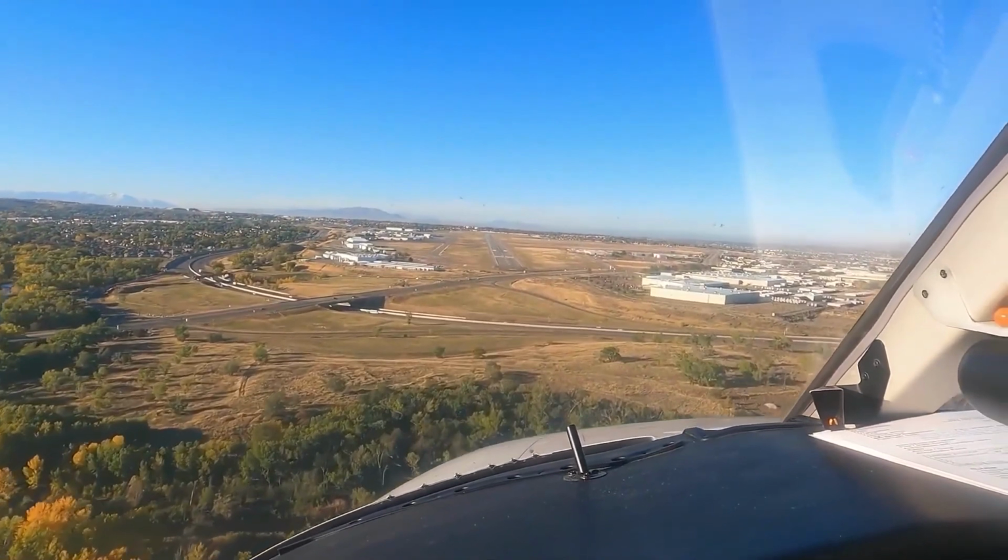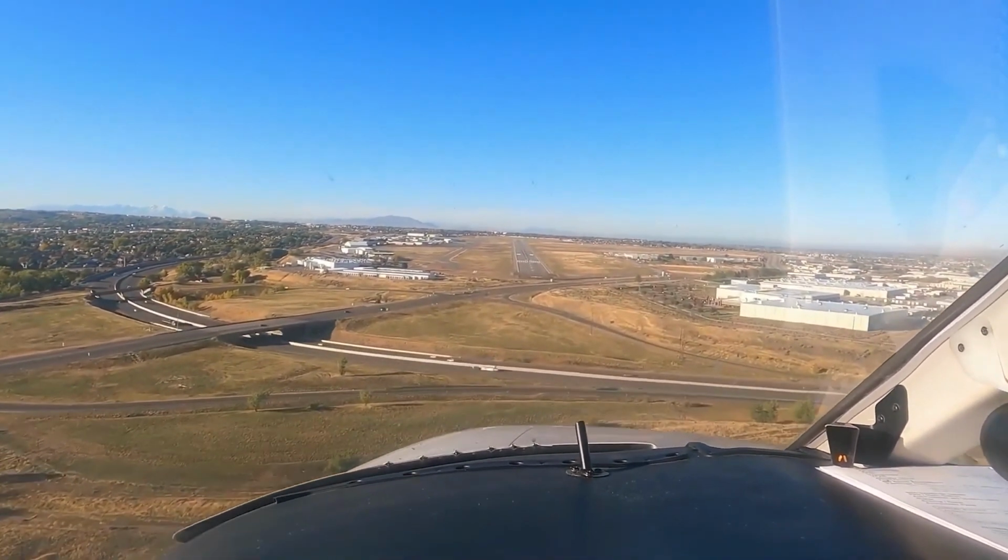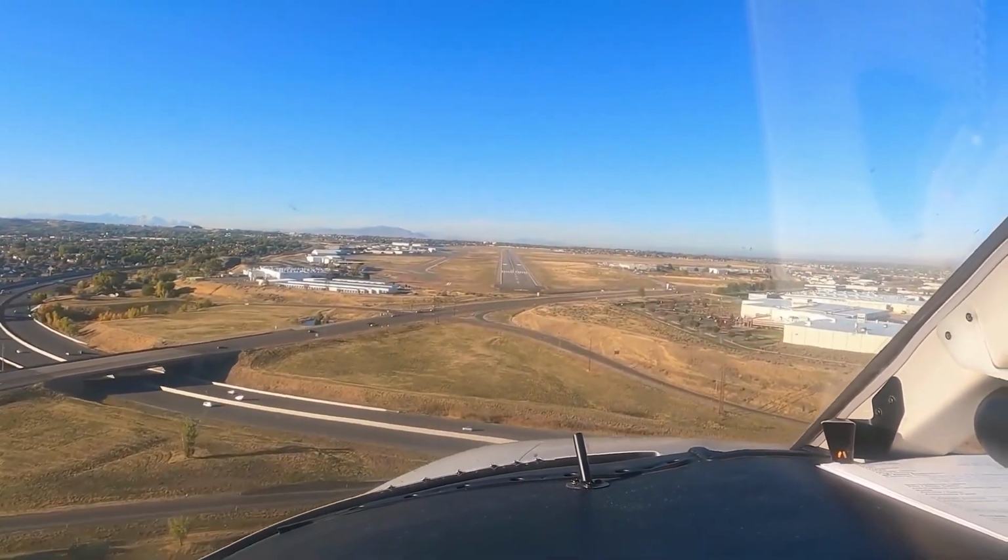Overshoot on a circle. Runway 17, clear touch and go. 200. Clear touch and go for 17. We'll keep an eye out for that traffic.